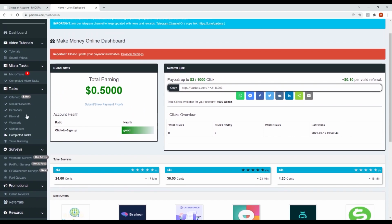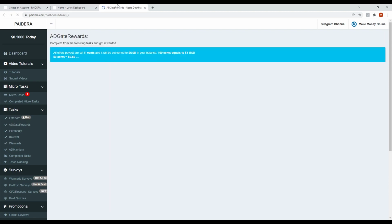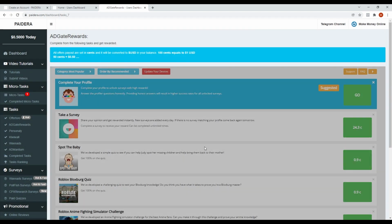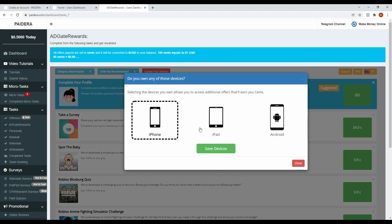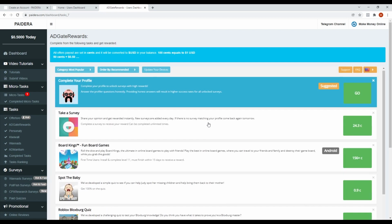To give you an example, let's try to do one task. If we click this one under the task option, you will be led to this page and they will ask you what type of devices you own. My tip for you is to select all 3 devices so that more tasks will be offered to you. After that, just click on Save Devices and now you can choose any task that you want to do.